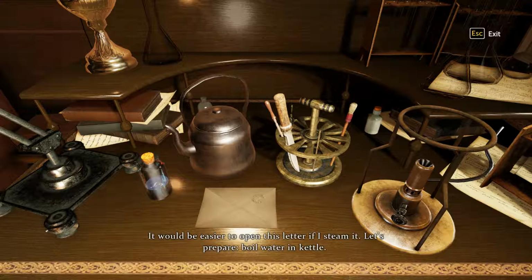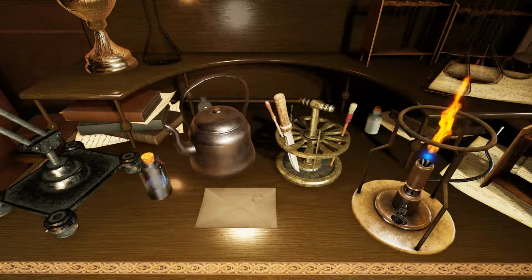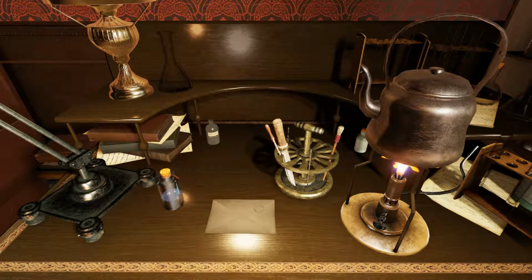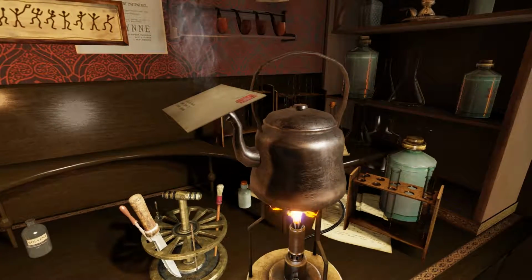It would be easier to open this letter if I steam it. Let's prepare. Boil water in kettle. Okay, do I put the water in the kettle or just take the kettle? I need to turn on the gas burner first. Okay, put the gas burner on first. There you go. Let me put that on there. Excellent. And let's take this and we'll just hover it over that a little bit. Do I gotta move it? Hope I don't mess up.